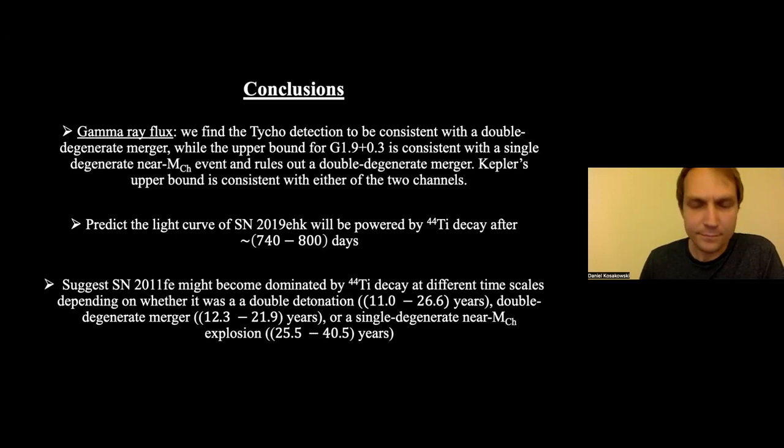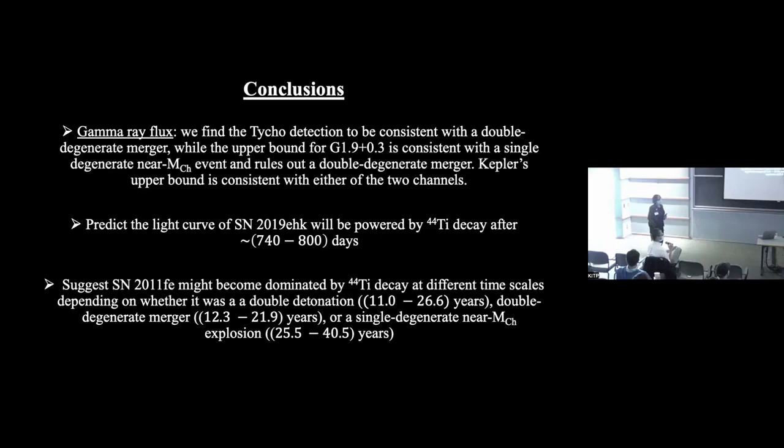Yeah, I'm not too sure. I think that's still an open question, right? In terms of how mixing affects the nucleosynthesis in any kind of simulations that we're doing, right? Mm-hmm. Yeah. Thanks.